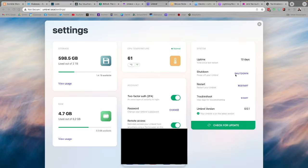Other than that, there is your shutdown, restart, troubleshoot, and Umbrel version. With Umbrel version, you can check for updates just by clicking the button there. Mine is up to date. If it needs an update, there will be a button here that you can click on to do so.